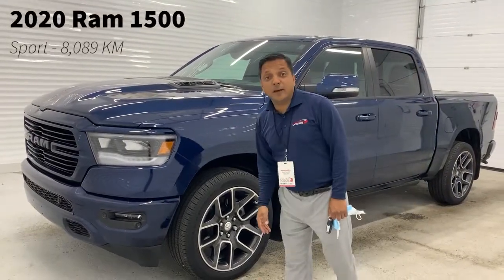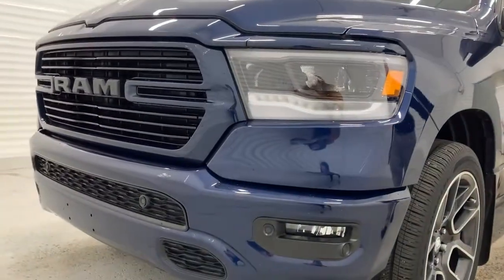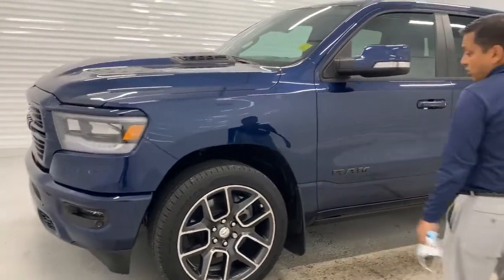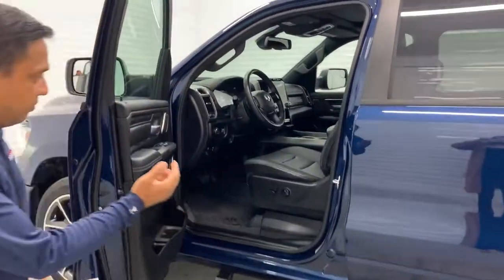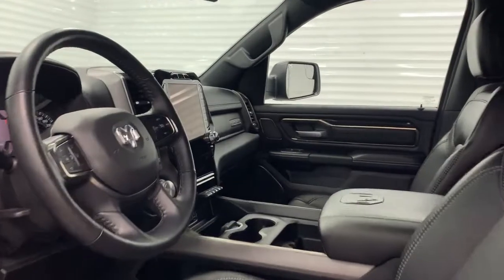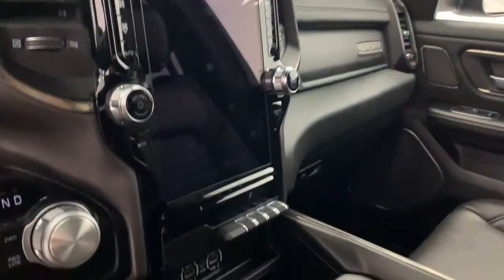This is a pretty unique truck. This vehicle has only 8,100 kilometers. This one has your front and rear parking sensors. You've got 22-inch wheels, power running boards, and of course, as you can see, heated seats, heated steering wheel, power seats, power folding mirrors, and a big 12-inch screen, the biggest screen in its class.